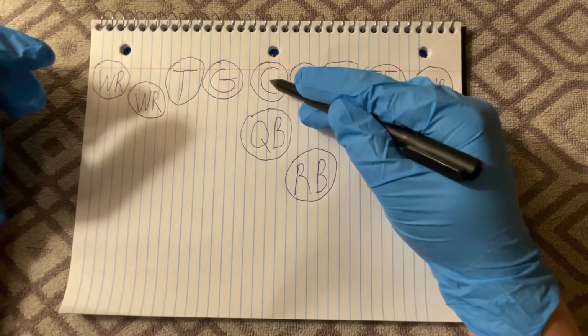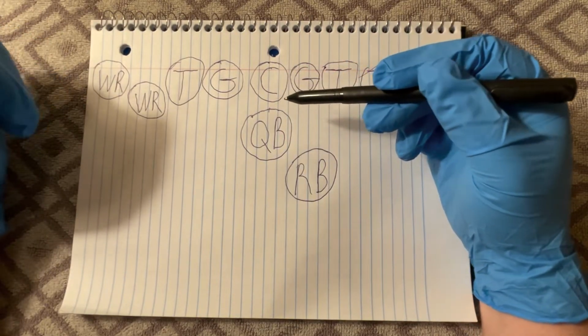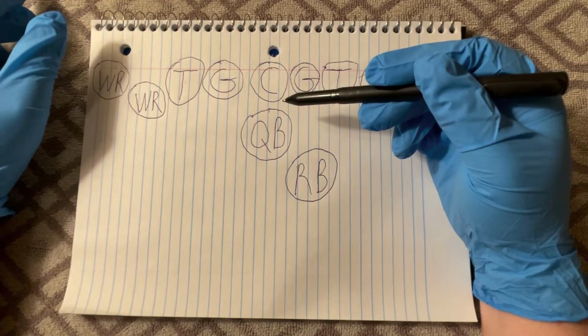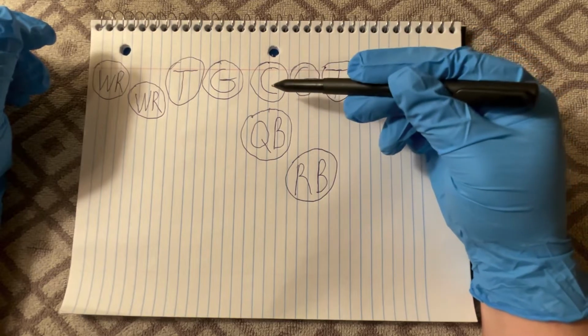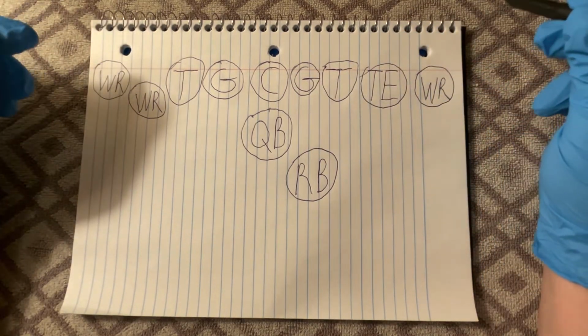And then the center position here is called the center because, of course, he is in the center. I know there's also a center fielder, I think, in the other version of football and soccer. This is nothing like that, but that was just a thought that I had.